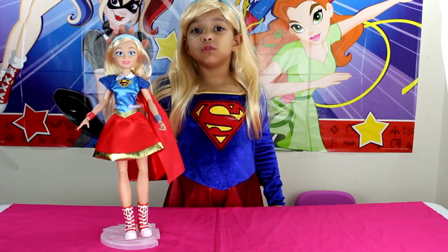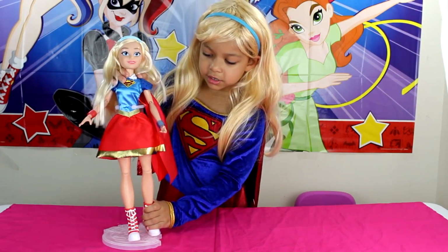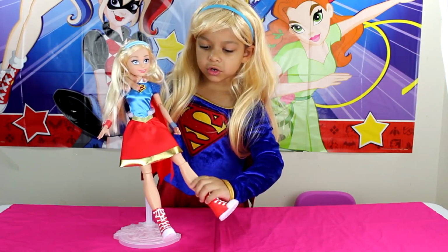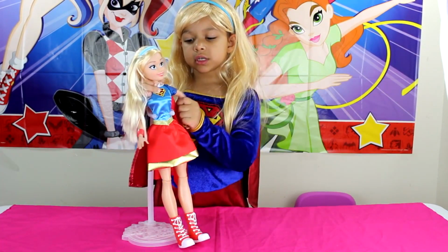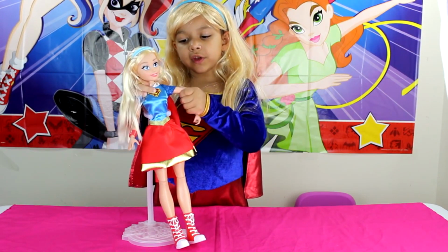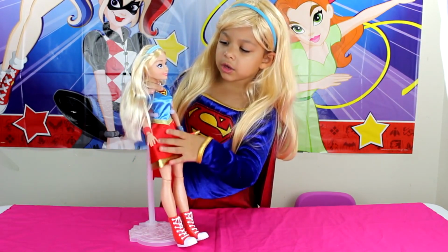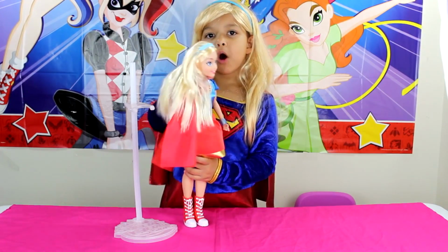This doll is really articulated because she can bend her knees. She can turn her leg. Her elbows can move and her arm can move. And her waist can move too. It can move any way you want it.